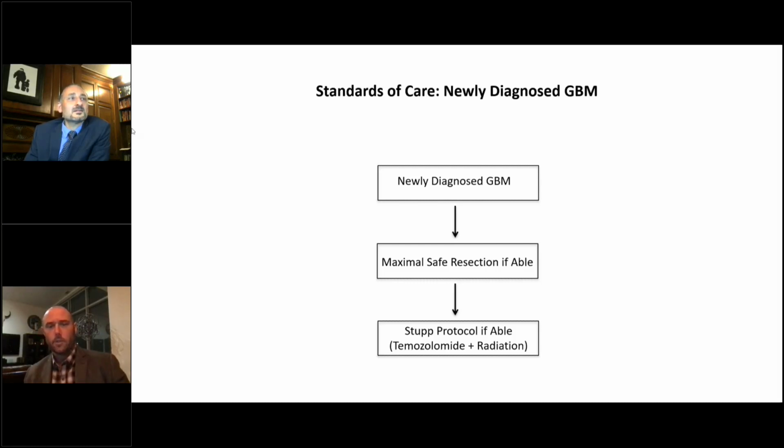So some standards of care for newly diagnosed GBM. We're familiar with this: maximal safe resection if able, and then Stupp protocol if able, if KPS and age permit, so temozolomide and radiation. You mentioned the need for Avastin as a potential situation where this may be better than open surgery. Could you speak to bleeding risk in these patients with LITT?